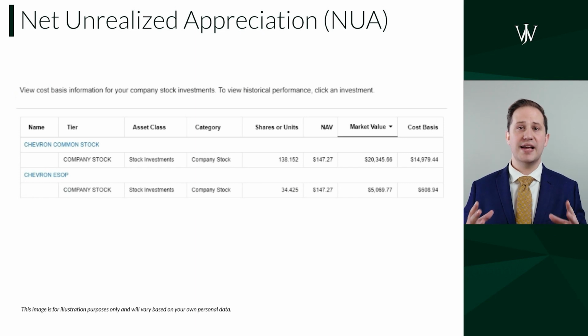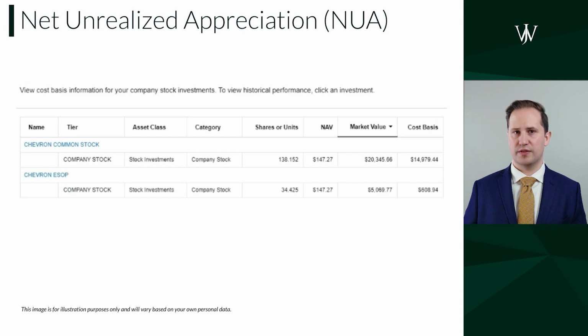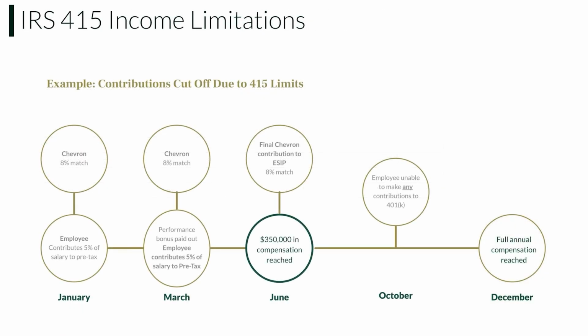NUA can be a tremendous tax savings opportunity for the individuals who have it, but it also requires the employee to defer rolling the 401k out to an IRA, which seems counterintuitive to those who don't understand the nuances of Chevron's benefits. Next, let's cover the IRS 415 income limitations.